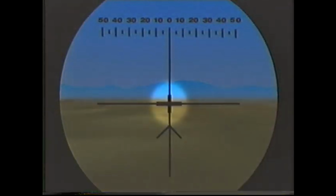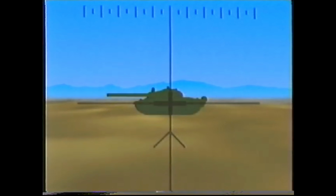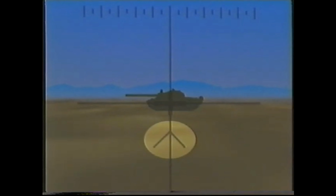The sight's reticule has a thickened crosshair, which corresponds to a tank at a range of 600 meters. If the target appears larger than the thick crosshair lines, then it is closer than 600 meters, and therefore within range. If the target appears smaller than the thick crosshair lines, then it is farther than 600 meters, and must not be engaged.